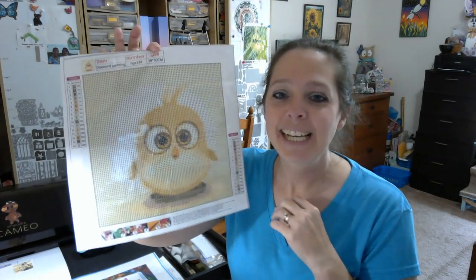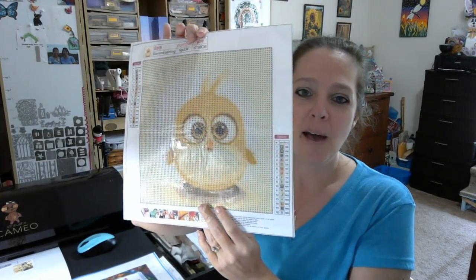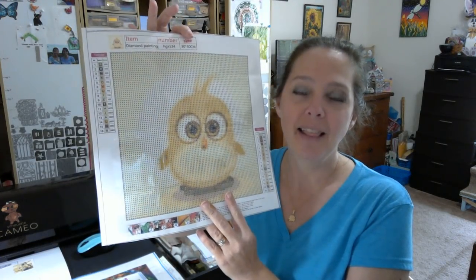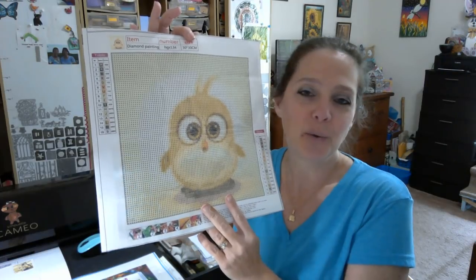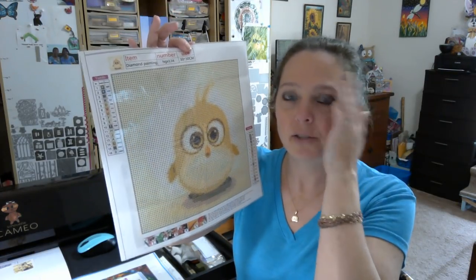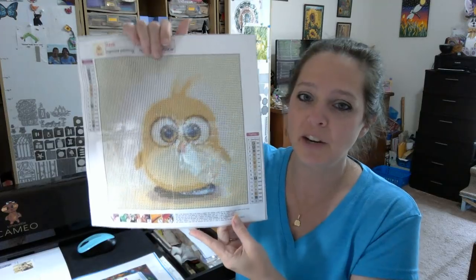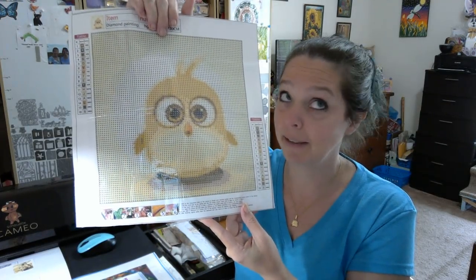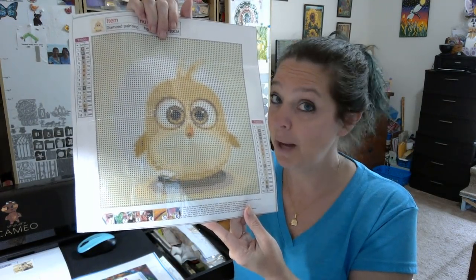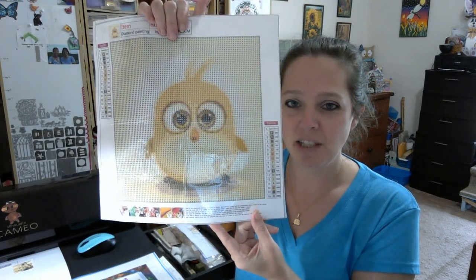I love it. It's one of the chicks from the Angry Birds 2 movie. Hilarious. I used to play the game until I got too high in my levels and I couldn't beat them anymore, so I got mad and deleted it. But I do really enjoy the movies. They crack me up. Highly inappropriate in a lot of places. But that's probably why I like them so much. So this is one of the chicks from that movie.